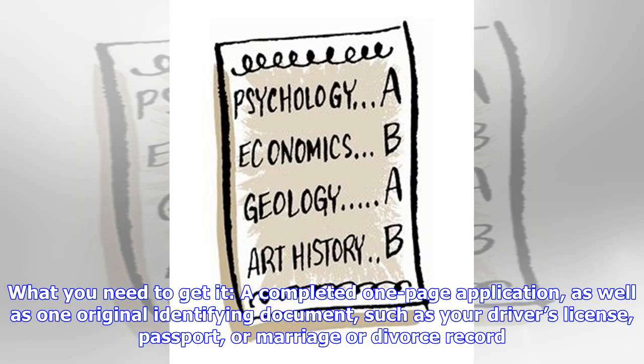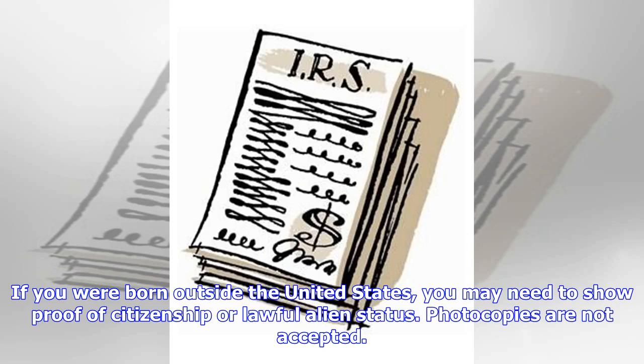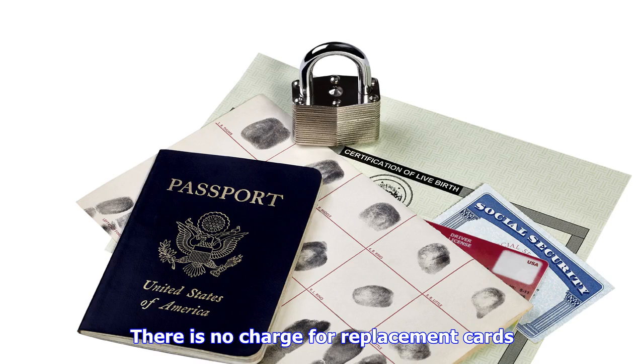What you need to get it: a completed one-page application, as well as one original identifying document, such as your driver's license, passport, or marriage or divorce record. If you were born outside the United States, you may need to show proof of citizenship or lawful alien status. Photocopies are not accepted. There is no charge for replacement cards.